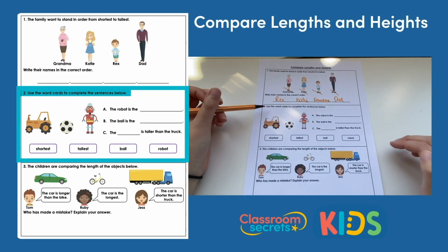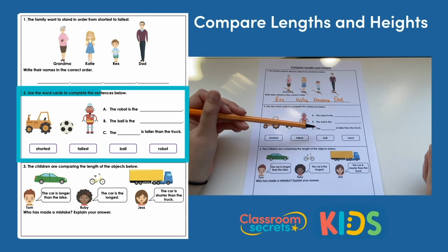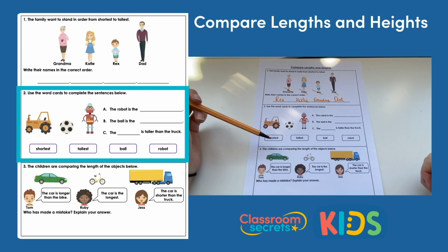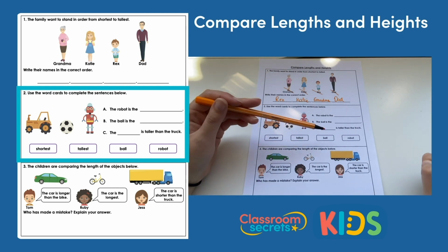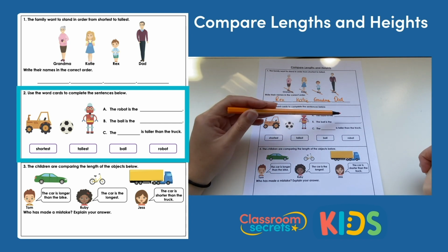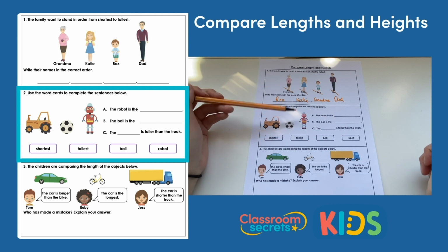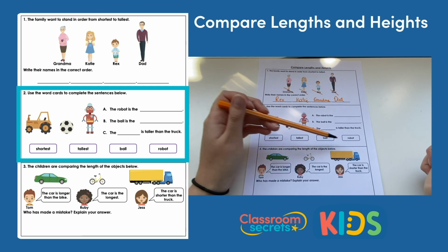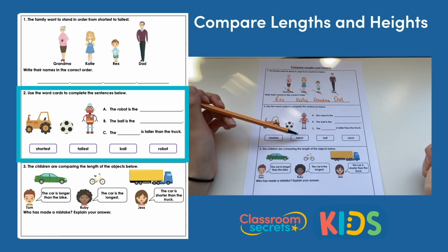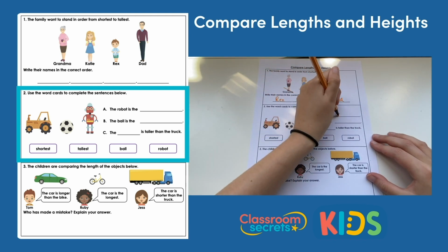Use the word cards to complete the sentences below. The robot is the, the ball is the, and the is taller than the truck. And we've got some words along the bottom to help us. Shortest, tallest, ball and robot. So let's look at the robot. The robot is the. Well, let's look at the robot and look at the other objects. I can see that it's taller than the other two objects. And I know we're comparing height because we've got the words tallest here. So the robot is the tallest object because it's taller than the other two.